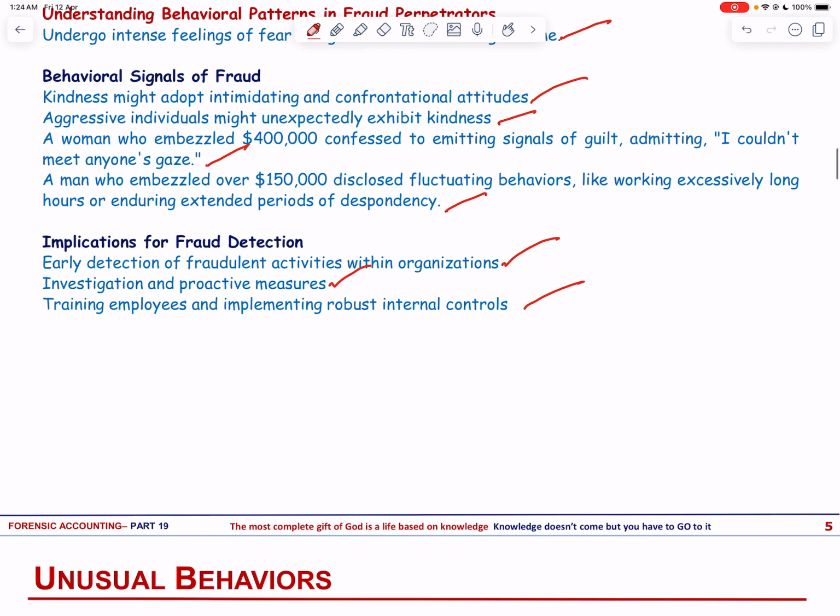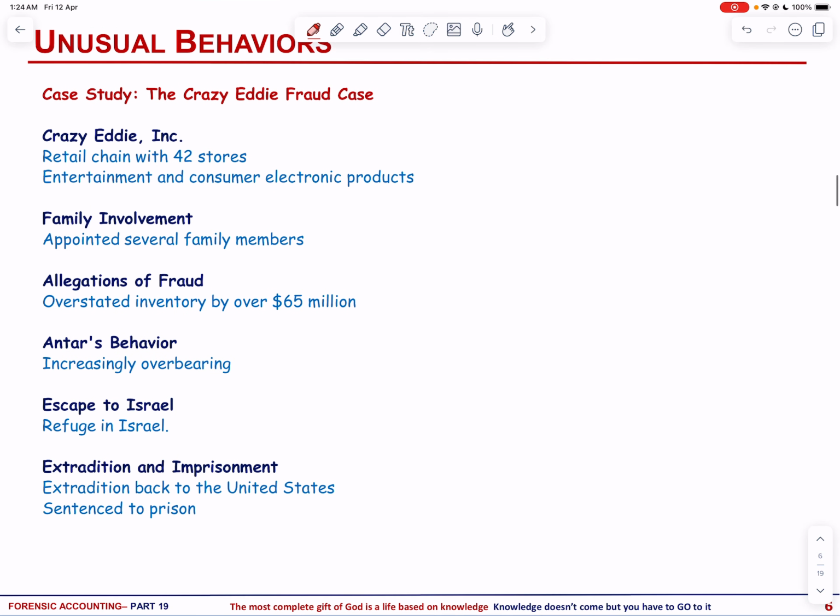Let us look into a case study, the Crazy Eddie fraud case. Eddie Antar, the mastermind behind the Crazy Eddie fraud scheme, exhibited increasingly intimidating behavior before ultimately disappearing. Crazy Eddie Incorporated, a retail chain with 42 stores across New York, New Jersey, Connecticut, and Pennsylvania, specialized in selling entertainment and consumer electronic products.